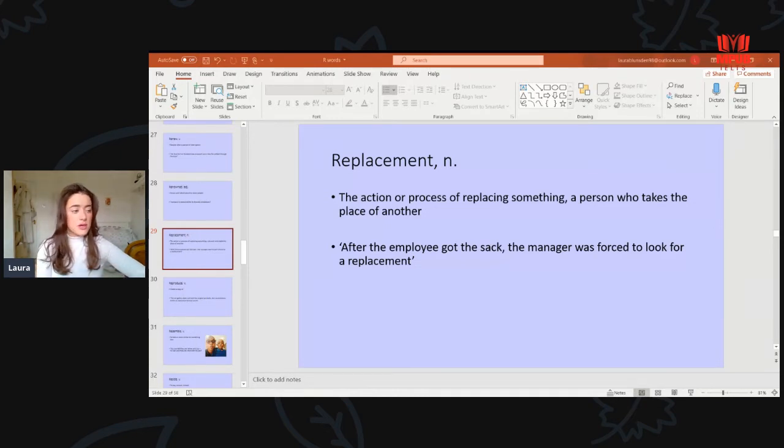So where maybe something is lost, if you lost your watch, you would replace it by buying another one. If you have broken up with your girlfriend, you would replace her by getting a new girlfriend. And so on like this. So getting a new one where something else is inadequate, insufficient, or no longer available. Okay. So in this example, the employee got the sack. The manager was forced to look for a replacement.